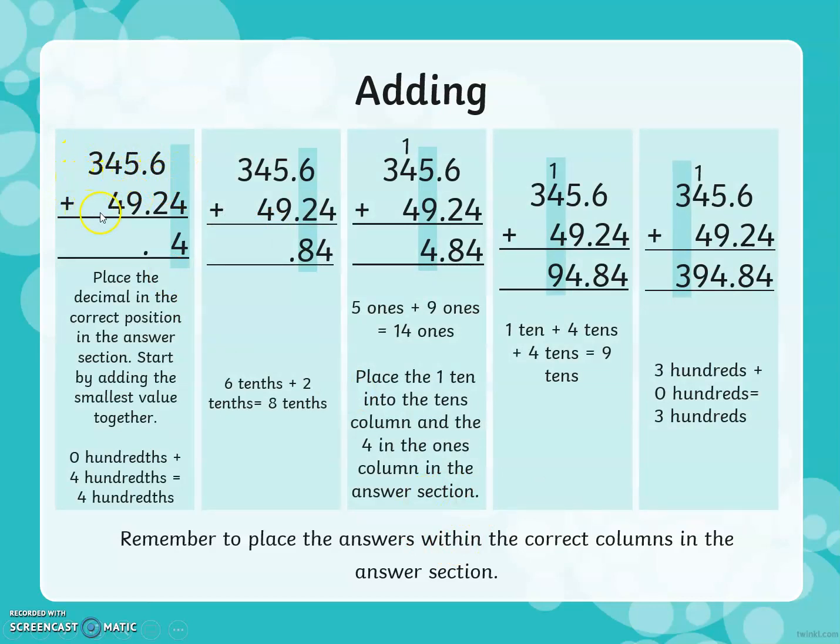So we have 345.6 plus 49.24. Well, 4 plus 0 is 4. So you need to place the decimal point in the correct position in the answer section. So the decimal point is here. Start by adding the smallest value, of course. Then we move on to 6 tenths plus 2 tenths equals 8 tenths. Then you've got your decimal point down already. Then 5 ones plus 9 ones equals 14 ones.